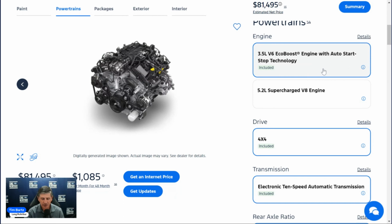It does have the electronic 10-speed automatic transmission with the terrain management system, the different terrain management modes, drive modes. You have a normal, a sport, a tow haul, slippery. You're going to get a rock crawl, an off-road, and a Baja mode. So this is made for that fast speed off-roading if you want that.